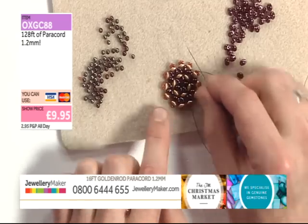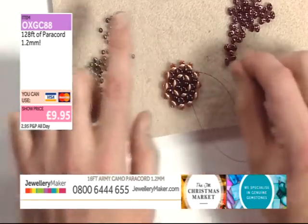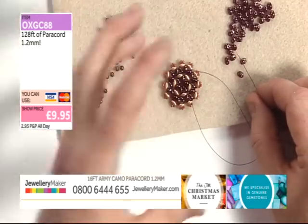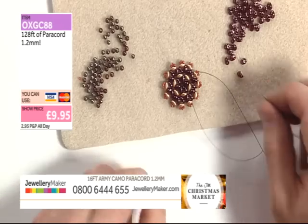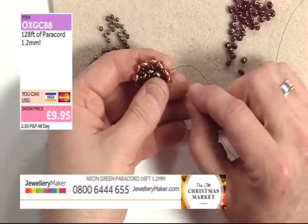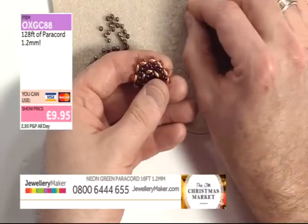And then when you get to the outside, you do another round. So you could go on and on and on all the way round. And you could make coasters. You can make a little mat to pop a fruit bowl on or something like that. But to make an earring, all we're going to do is we're coming out of the middle of the three of those little siennas. And we're going to pop on eight.